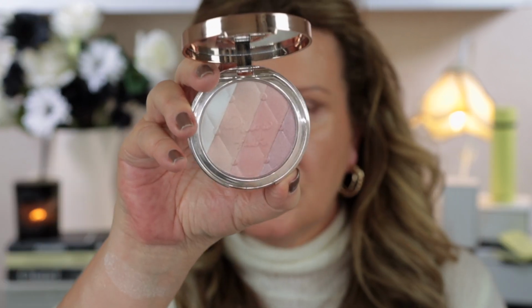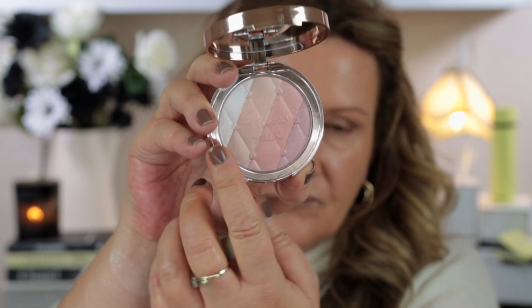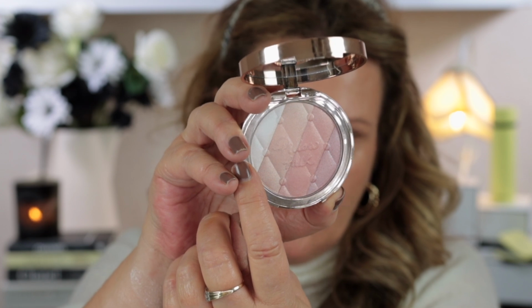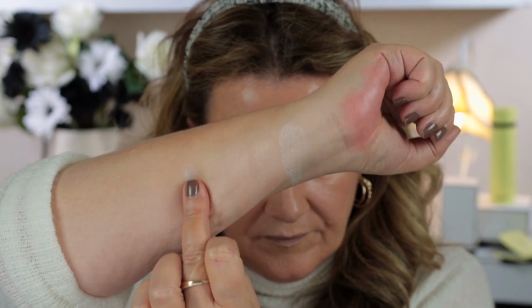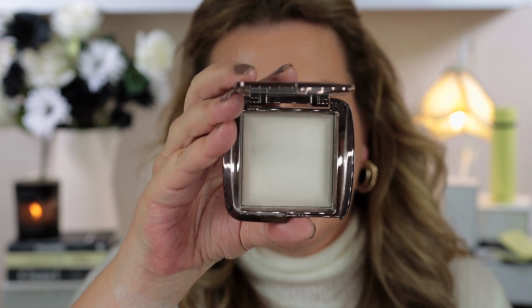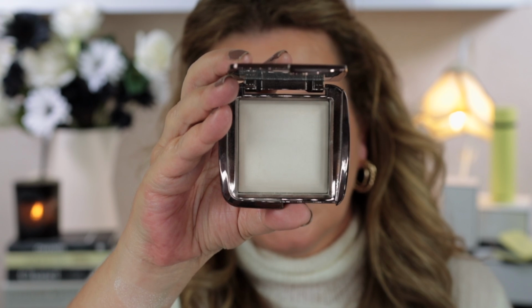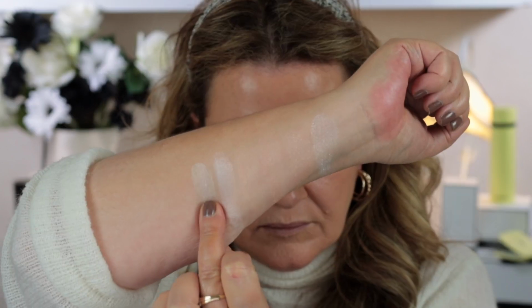Next is the Charlotte Tilbury, the Pillow Talk highlighters. Now in this, there's really only the shade right on the end there that could be similar to Pearly White. So I'm just going to swatch this one. And next I have the Hourglass. This is really a face powder. It is Ethereal Light, but I just thought if you have this in your collection, I'll swatch this so you can see them side by side.